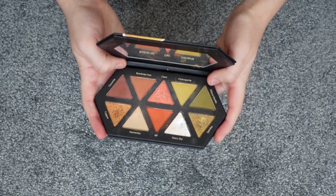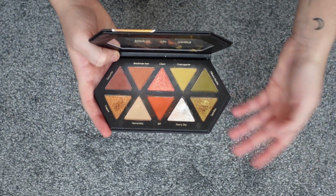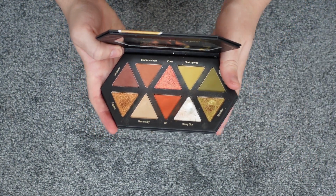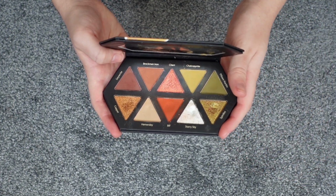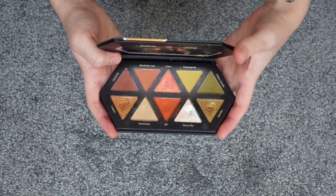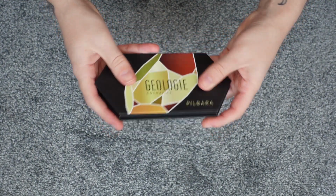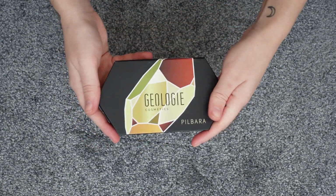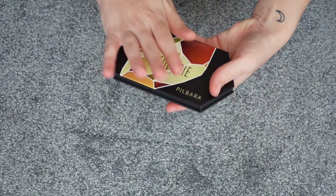And Geology Cosmetics are an indie brand based in Perth in Western Australia, which is where I'm from. So the brand just tugs at my heartstrings in that sense. It just reminds me of home. I can't wait to see what this brand releases next because I love this palette, and it's a really nice size too. It's a cool shape. But yeah, I'm really excited to see what they release next.